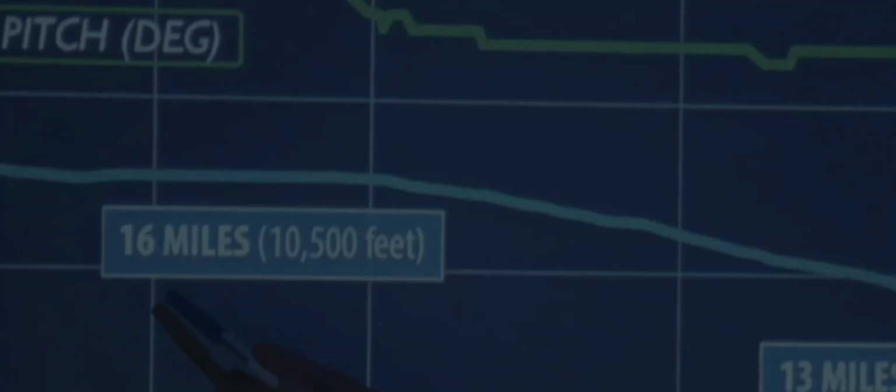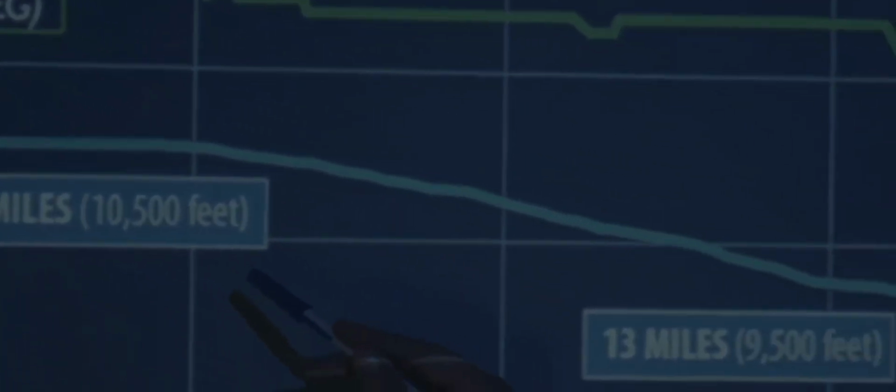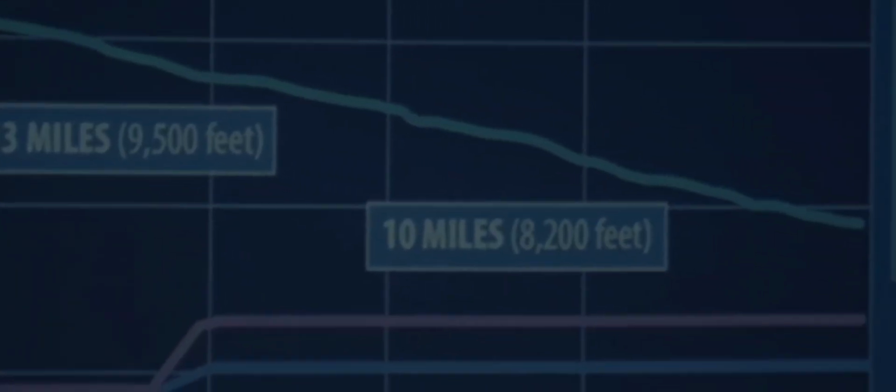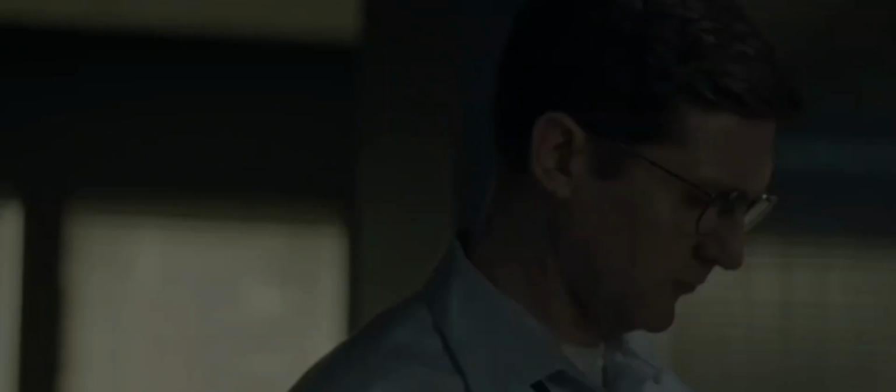Investigators look at the plane's flight path as the crew prepares for landing. They started their descent. At 16 miles out, they're at 10,500 feet. Then down to 9,500 at 13 miles. 8,200 at 10 miles. Then quickly down to 7,500 until impact at 7,280.